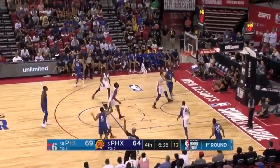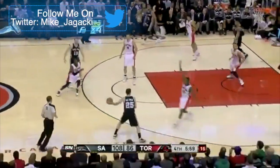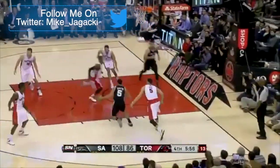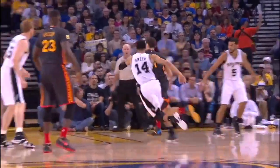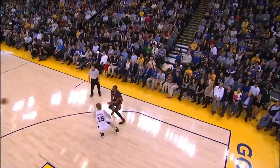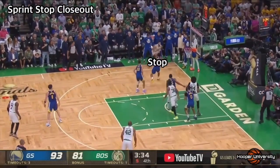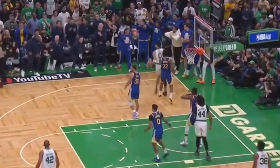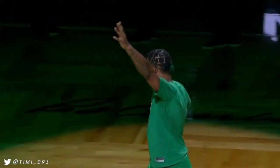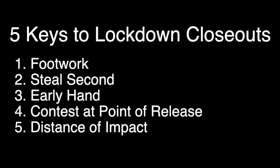The second reason closeouts are so important is because basketball has evolved into a game centered around space and pace. Offenses use driving kick games to create countless closeouts and put the defense into a scramble. And so the defenders who can not only survive these scrambles, but can close out to stop them completely, these are the new defensive anchors of the modern game. Not rim protectors, but perimeter protectors. Now let's start getting to work.